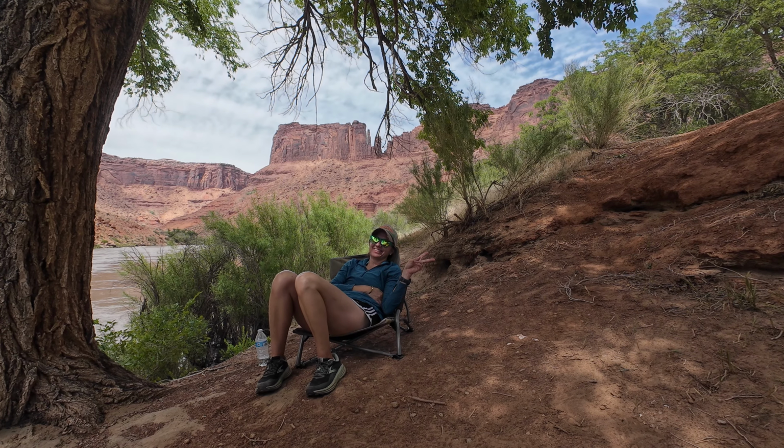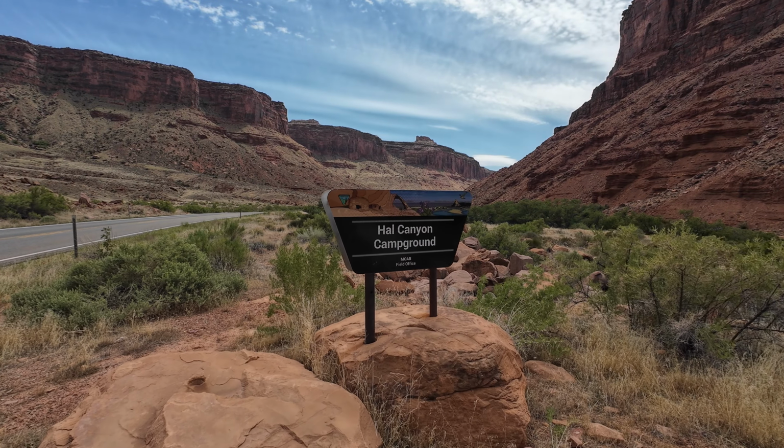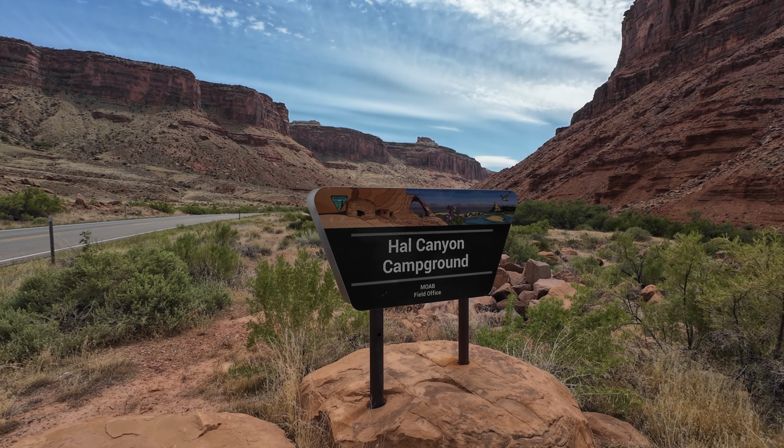I am back in the great state of Utah, and this time I am with my wife and we are car camping in Moab. So we are at the Hal Canyon Campground, and it's right off the Colorado River. It is BLM land, but there is a $20 per night fee, but it gives you a pit toilet, which is great. And it's probably 10-15 minutes from the downtown Moab area, maybe another 15-20 minutes to Arches National Park, if even that. And so it is in an absolute great location.